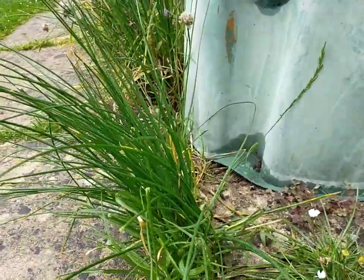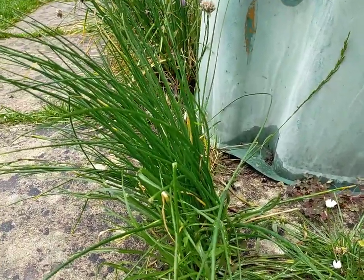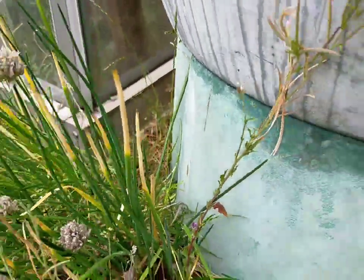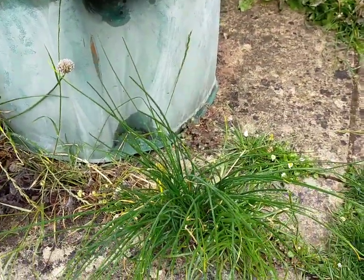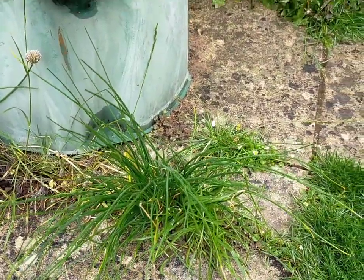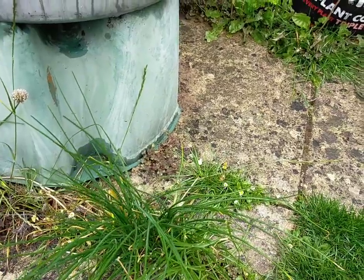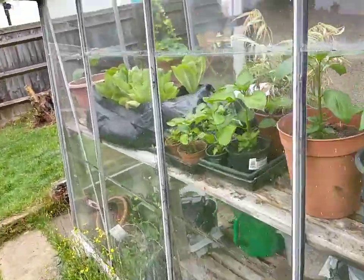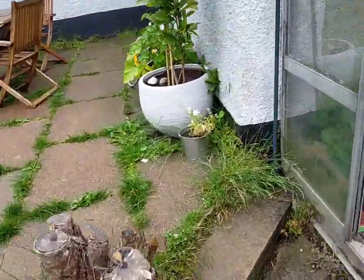Again, they flower, so they have the added benefit for pollinators, and just every so often, if it bolts and goes a bit woody like this, then chop it back and it'll grow back up. And again, like I say, just sprouting out from between the cracks in the paving slabs. Can't keep it down, but it's a fantastic resource to have. We'll come back to the greenhouse later. We shall finish our tour in the greenhouse, I think.